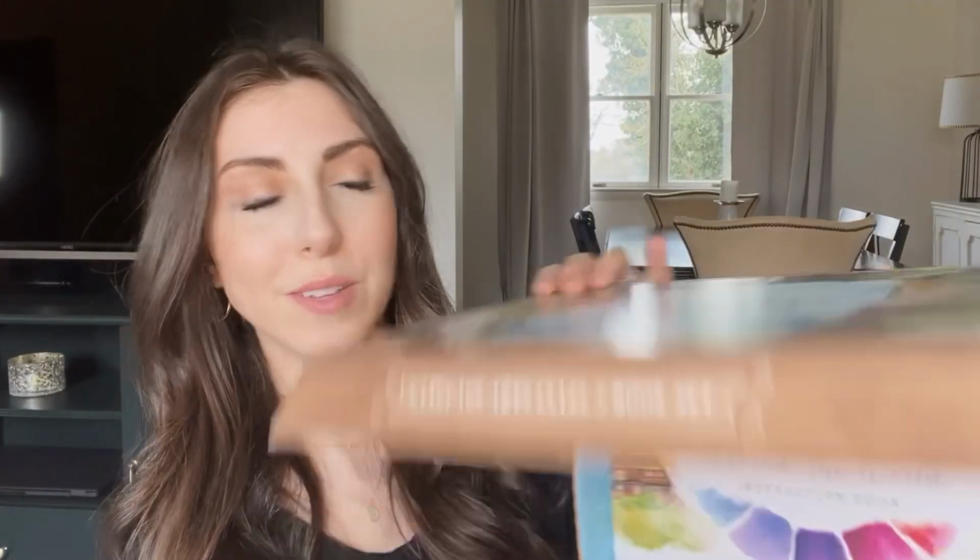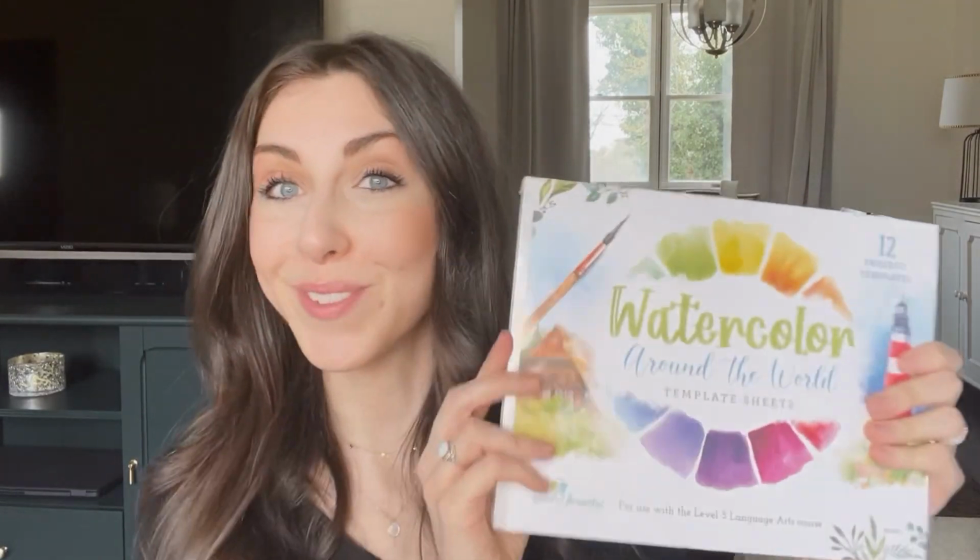And then it also comes with this little book. It's so pretty. It also comes with this watercolor set. In some lessons, instead of being, I'm gonna open this right now so we can check it out together because I haven't seen it yet. I've seen the samples, but not in person.